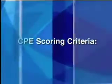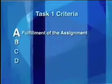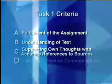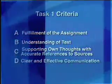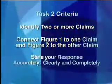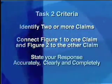For each part of the CPE, there are specific criteria that are used in scoring the test. You would recognize the criteria right away because they are the way we have been talking about the skills that are tested on this exam. You'll be scored on a scale from 1 to 6 on each of the criteria for both tasks 1 and 2. Let's talk about what is a passing score on the CPE.